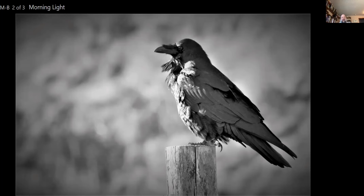The modeled background, I think, works really well. You're using the traditional approach of having the subject look into the large negative space area, and that is tradition because it works so well. Not a rule, but it does often work quite well.